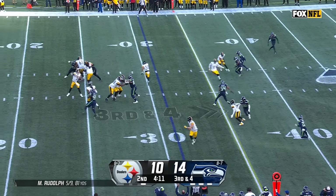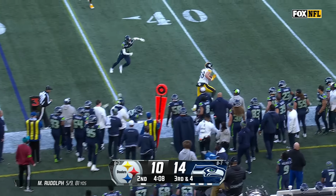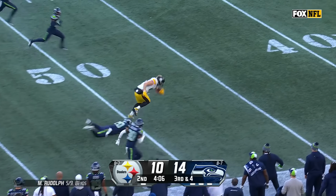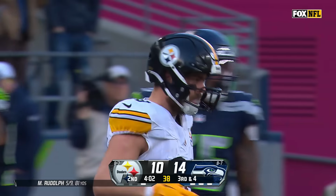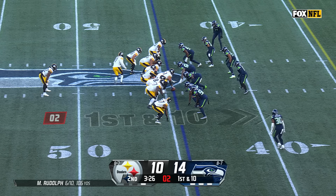3rd down and 4, low snap. Rudolph's pass is caught. Freiermuth still going. You can hear the chants from the Steelers fans here in Seattle.